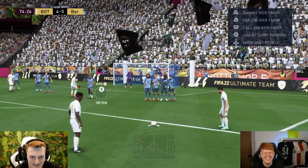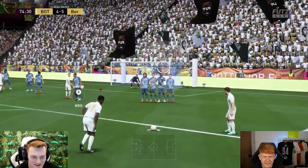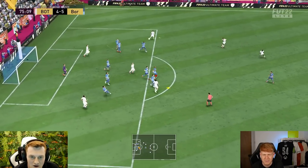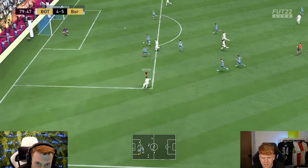You're going to have to change team of the season from flipping blue to red. It's ridiculous. Oh, you've moved your goalie as well, you skank. Yellow timed. That's all me. That's me. Oh, my God. Please, Trent, win this. Go on, Mertens. Go on, Mertens. Go on, Mertens.